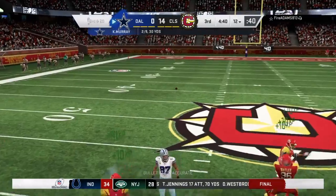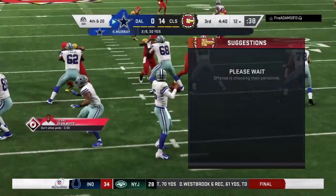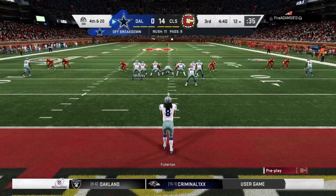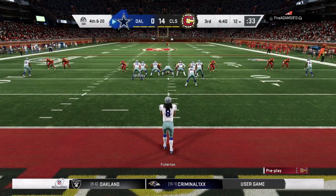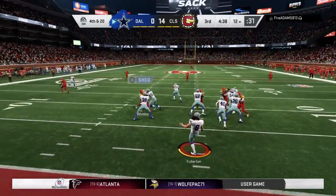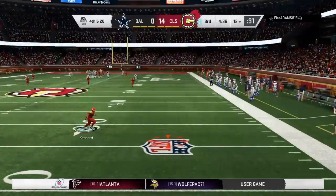Now a shot taken on 3rd down, but it's going to wind up incomplete. Another drive comes and goes, still nothing on the scoreboard. Yeah, and when the second half comes, it's real easy to get discouraged and wonder if you're ever going to get things started. You just got to fight through it. Got to keep pounding away.